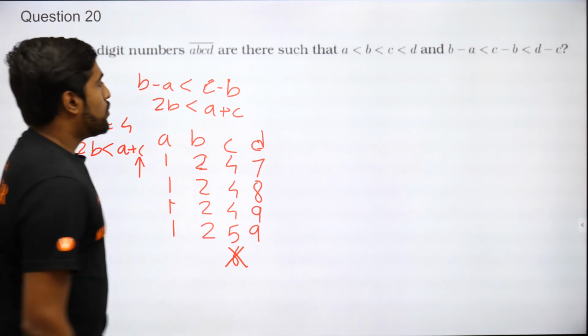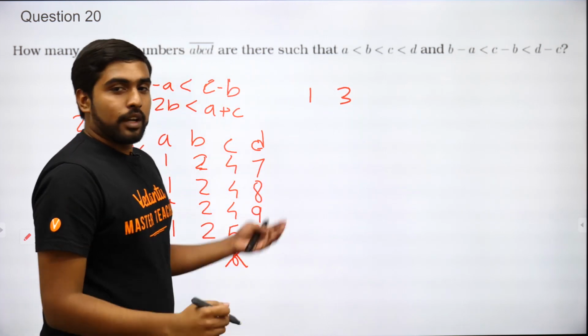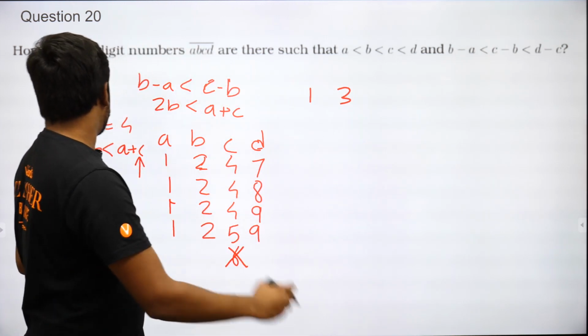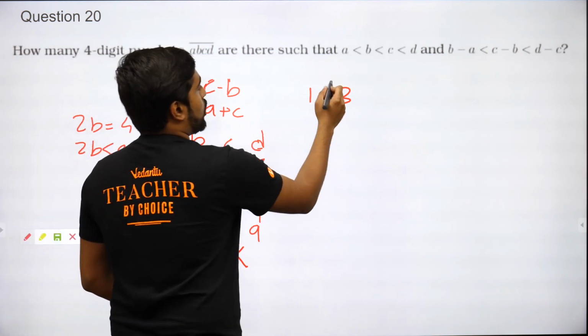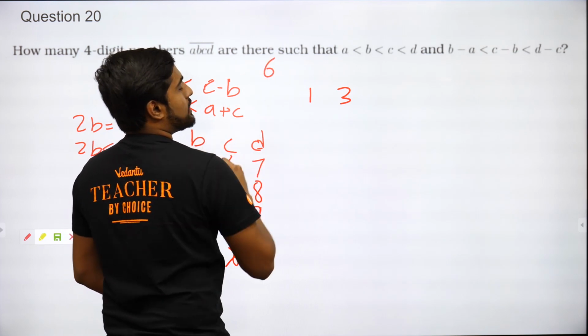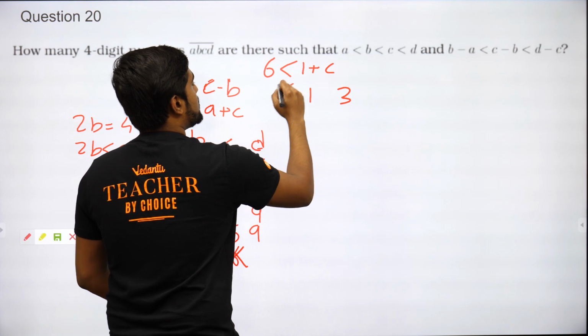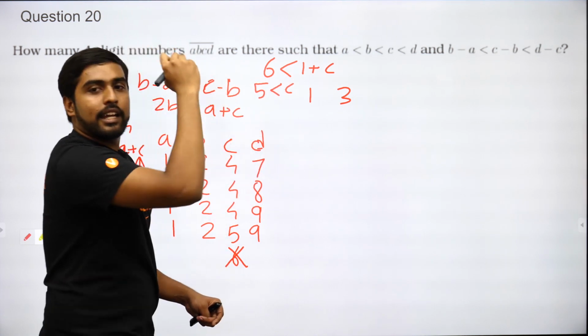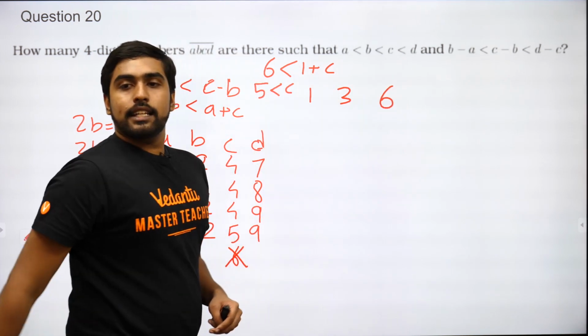So next step, what do we do? We take 1 and 3. So again you start with the first condition. What does the first condition say? 2B is less than A plus C. Again, what's the value of 2B? 2B is 6, should be less than 1 plus C, which means C has to be greater than 5. Let's begin with the simplest term, that is 6.